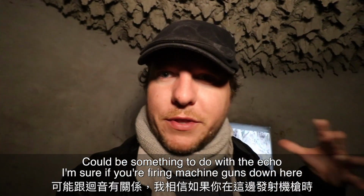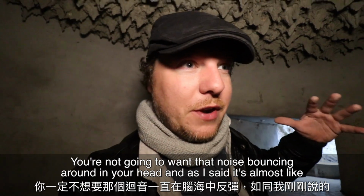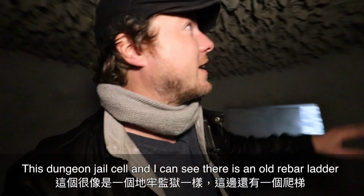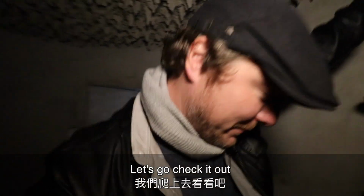Could be something to do with the echo. I'm sure if you're firing machine guns down here, you're not gonna want that noise bouncing around in your head. And as I said, it's almost like this dungeon jail cell. And I can see there is an old rebar ladder. Let's go check it out.